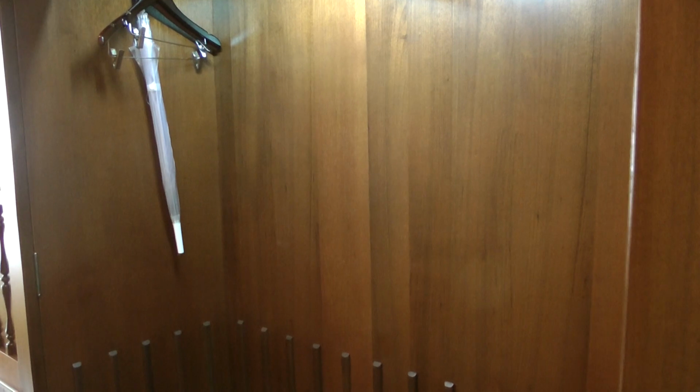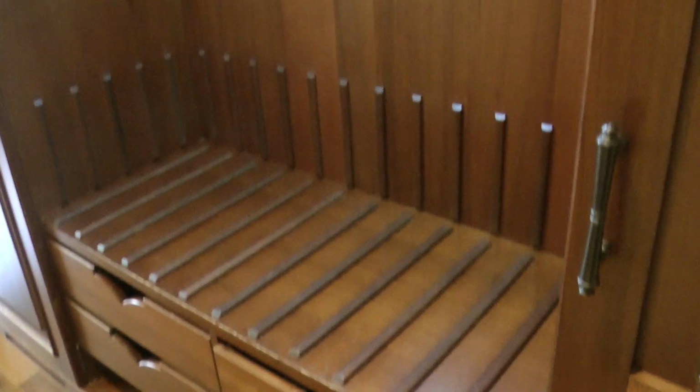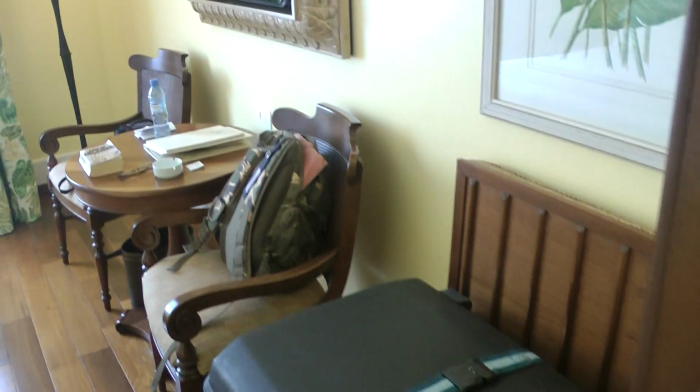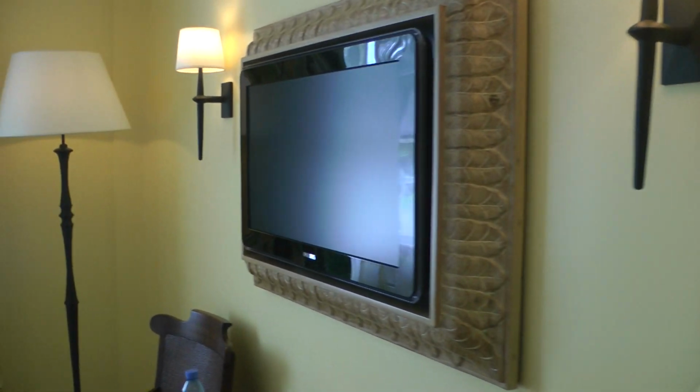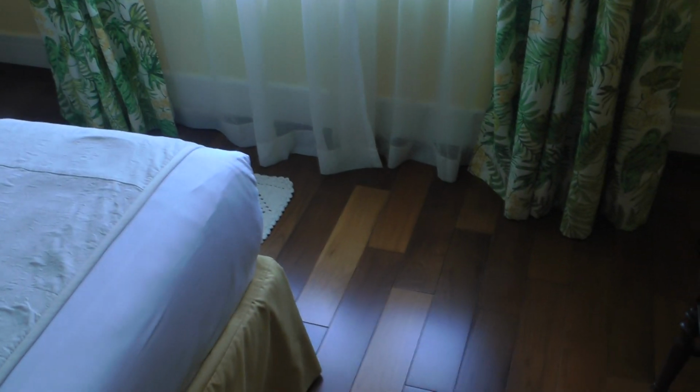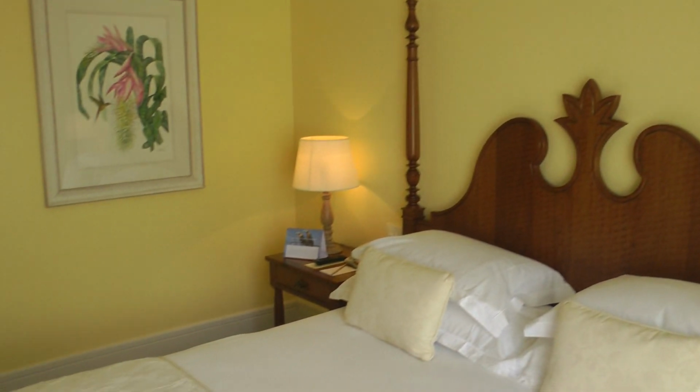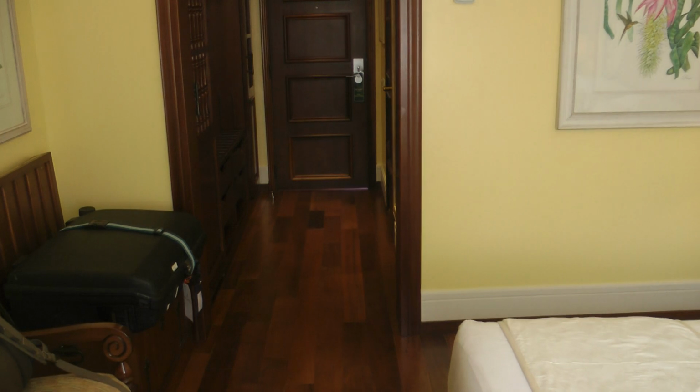So this is my room 3226 at the Belmond das Cataratas, and so a general view. It's in the newer part of the hotel. But it doesn't have a balcony. It's very nicely decorated, nicely done. I got a little guided tour of the hotel when I arrived by the guy behind the desk.